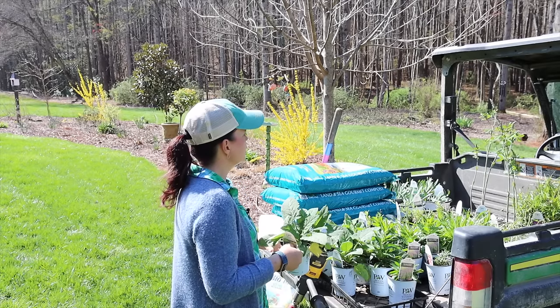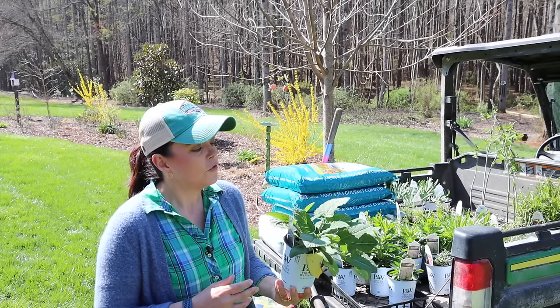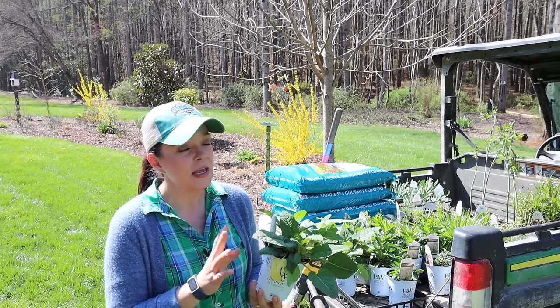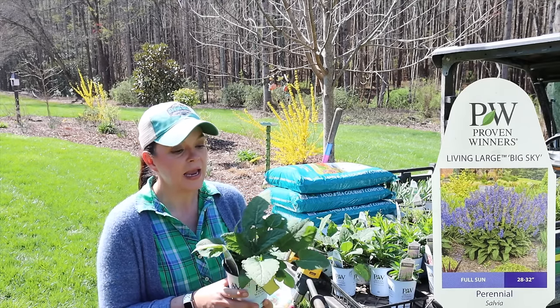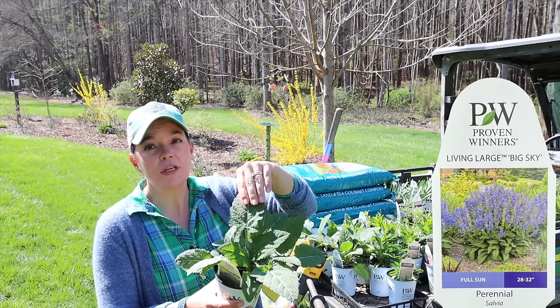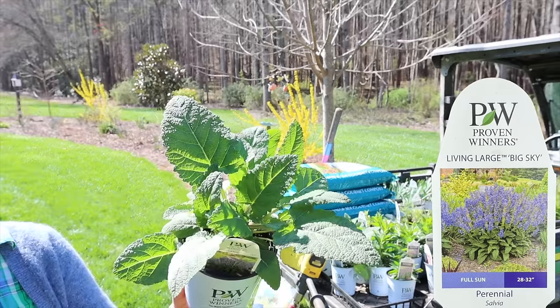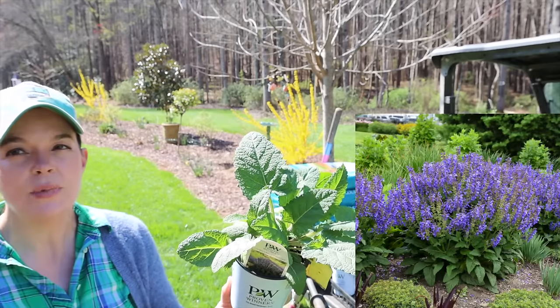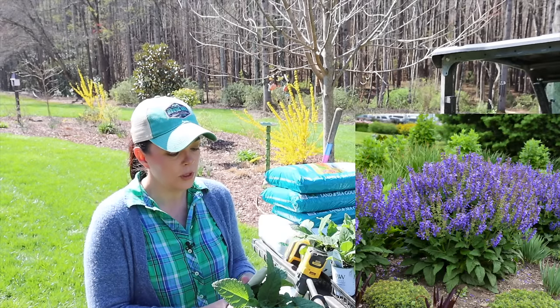Some of these are in quarts and some of these are in gallons. It's simply the way that we potted them up. Okay, so first here we have a new salvia. This is Living Large Big Sky. And just from looking at the plant itself, look how big those leaves are. So you can see that this is going to be more of a supersized salvia, if you will.